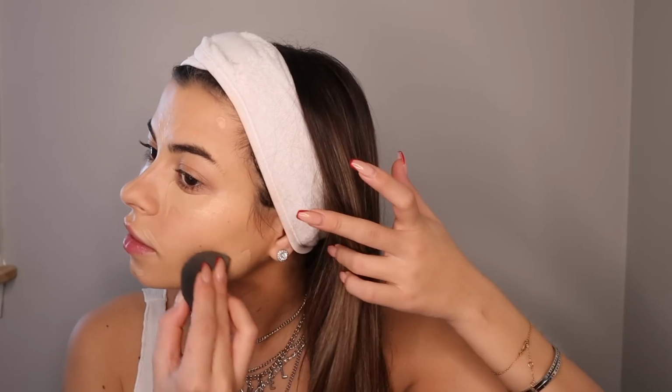And then this is something that I always do, but I never really see other people talk about it or do it, but I like to put some on my jawline and here, just a very little bit. And now I'm just gonna use my beauty blender and blend that all in.